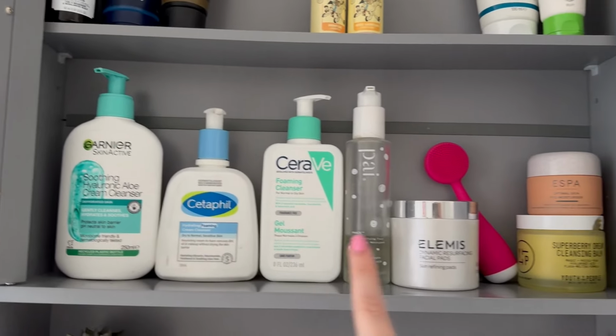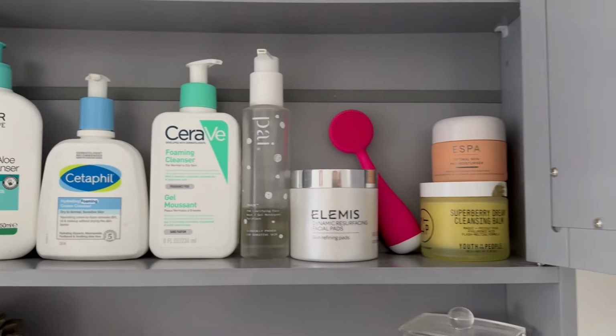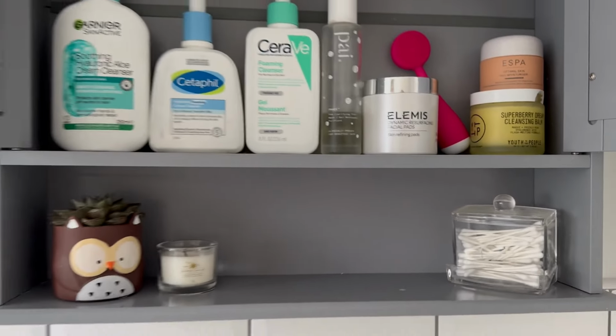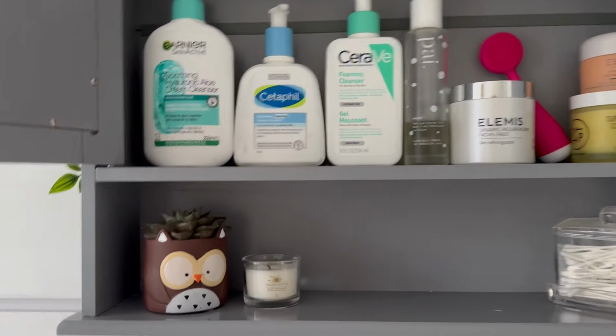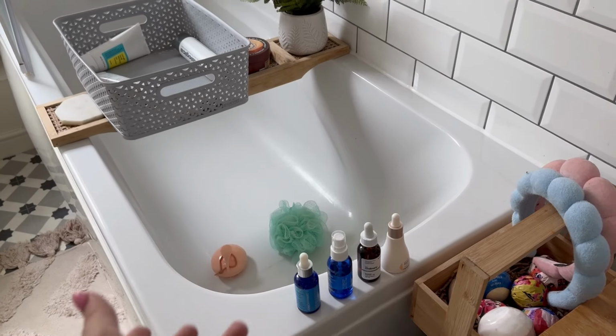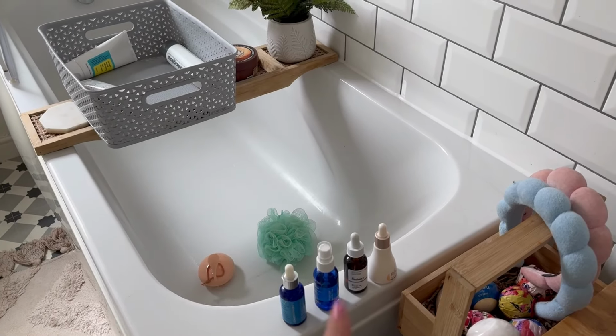And then I've got my cleansers. Some of them are looking a little bit grubby and need a clean. A few other bits there. I've got some cotton buds in that little plastic container. I'm taking out any skincare products that aren't cleansers, because I do the rest of my skincare in my office.